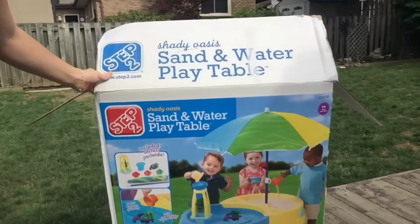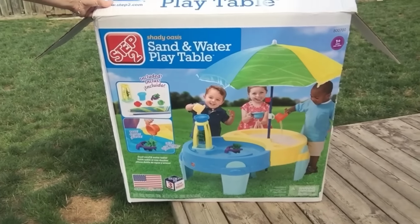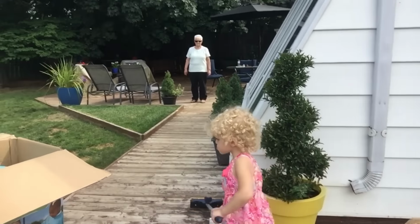We're going to set up their water table today. We got this for their birthday, so today I thought was a perfect day. Then they can play with it for the last week of summer. Not that they're going to school or anything and their summer can't continue, but today they are. Emily, you want to help Mommy take the thing apart?